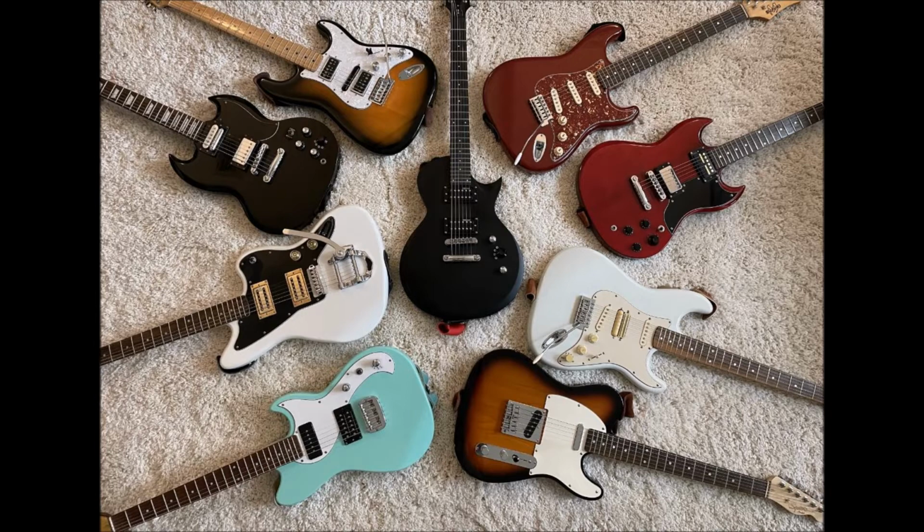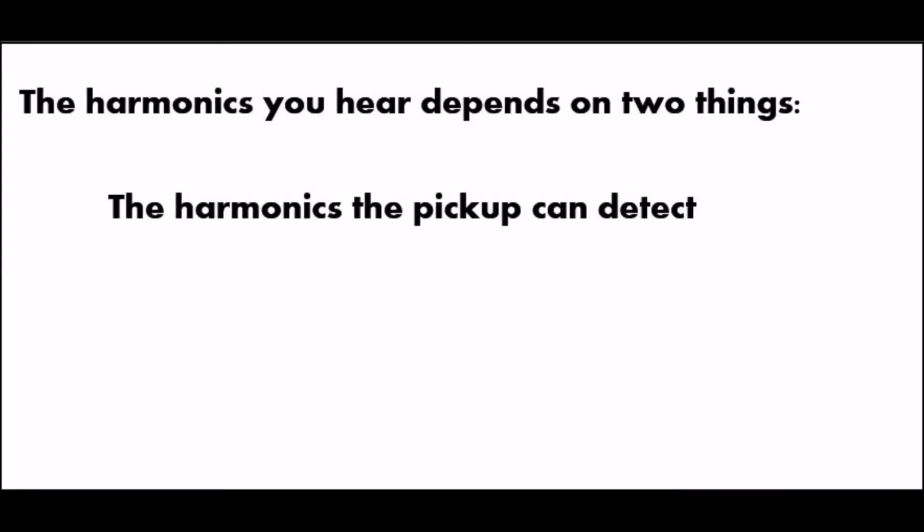It all boils down to the harmonic content of a tone, and the harmonics you hear depend on two things. The first is what harmonics the pickup can detect. This can depend on where the pickup is placed, because different harmonics have their maximum amplitudes at different places along the string. This is why a bridge pickup sounds very different than a neck pickup, even if the two pickups happen to be identical. But no matter where the pickup is positioned, the size and shape of the pickup's magnetic field will also affect which harmonics can be detected.